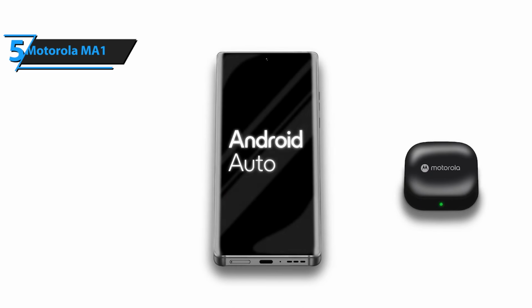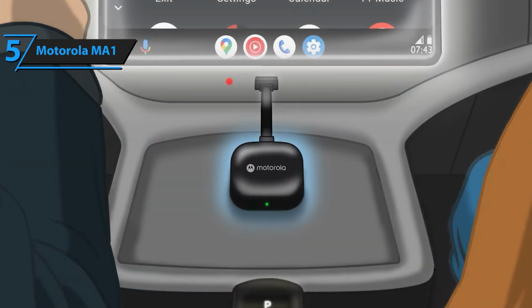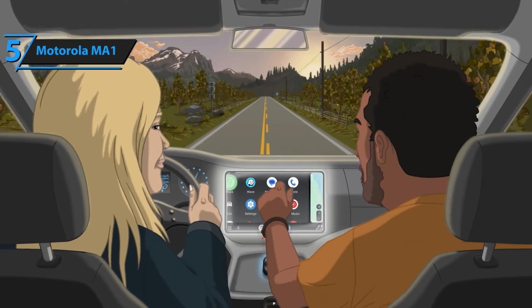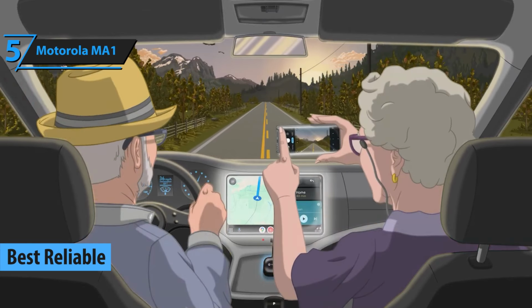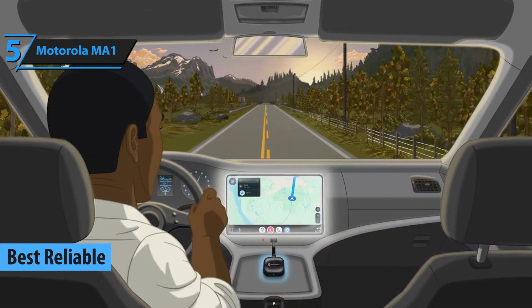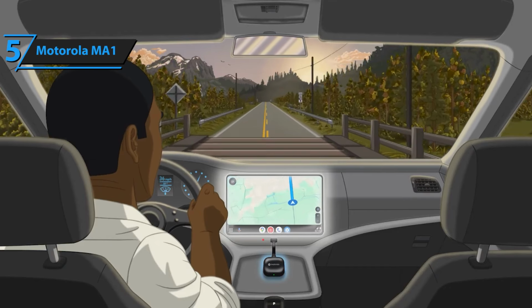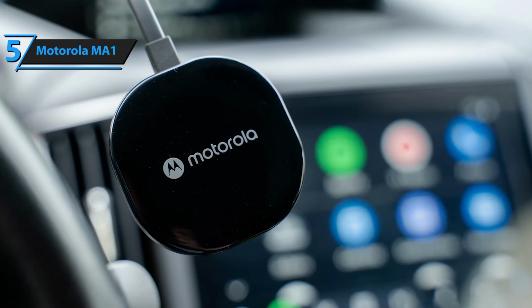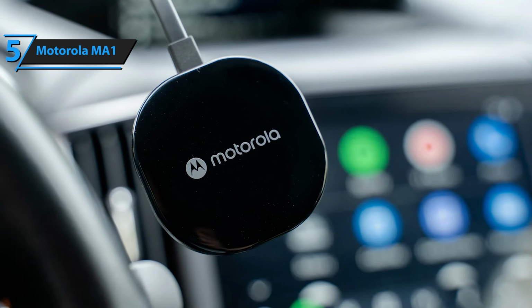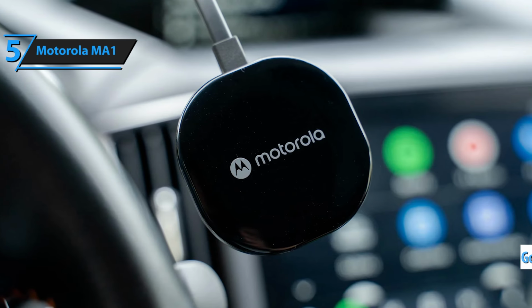Alright, kicking off our list at number 5 is the Motorola MA1. And if you're looking for a rock-solid, no-drama wireless Android Auto adapter, this one's got your back. It's built by Motorola. Yeah, the same folks who've been around since the beginning of mobile tech. And that legacy shows. The MA1 connects in seconds and delivers one of the most stable wireless connections out there, even during long drives or when your phone's battery is low.